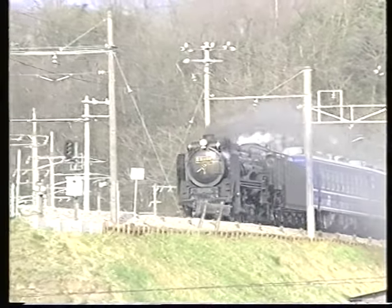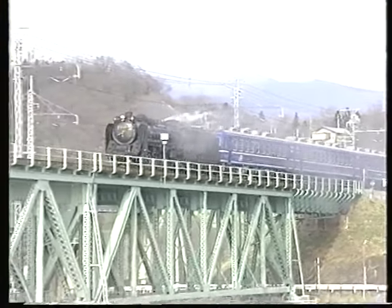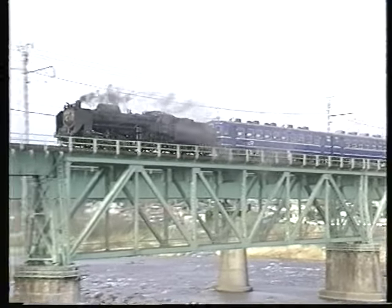The return journey saw the D51 crossing the Tonegawa River at Shibukawa, giving us a final look at one of the many preserved steam operations to be found in a country more readily associated with modern technology.